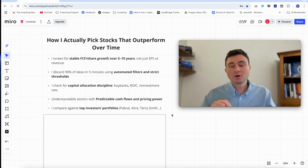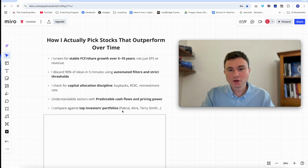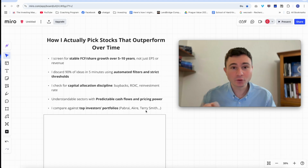Next point. Once I have done the analysis, my own filters, I compare against top investors' portfolios. For example, if I'm interested in a company, I check which of the best investors of the world own this company. And if Chuck Akre or Terry Smith own this company, I read what the best investors have to say about it. Pretty simple. You can just type the name of the company on the internet, like Netflix, Chuck Akre, and you check if they have said something.